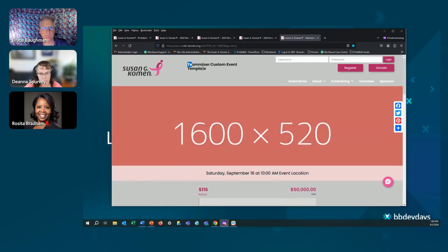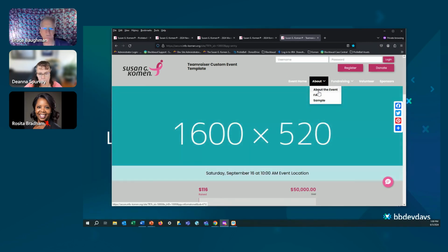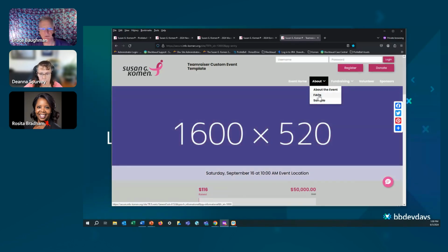Across the top, we've got our template label. We've got our navigation with dropdowns, so we can go to about the event. And if you look, and I don't know if you can see it in the URL, it's pulling up an SID 6712. So that's a TeamRaiser standard page.